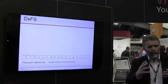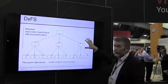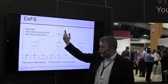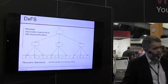So here are the file system data blocks, and Delphix then has, as part of the file system management, effectively a B-tree index which is pointing to the file system blocks. And that B-tree index is translating from a logical order of blocks to the actual physical location of the blocks. And so we have this index, which perhaps we call time T0, which allows you to find the file system as at time T0.